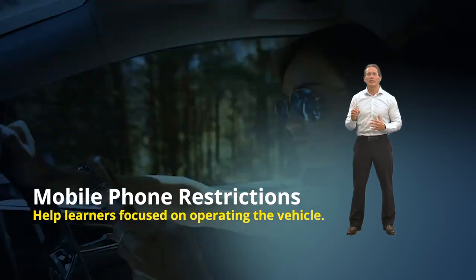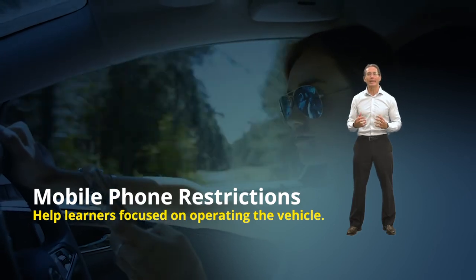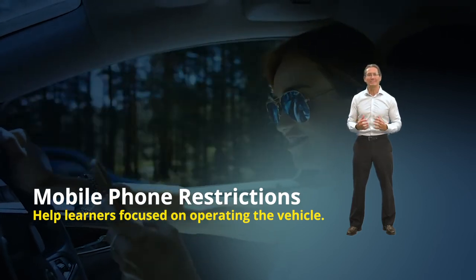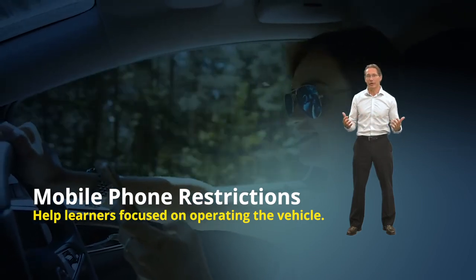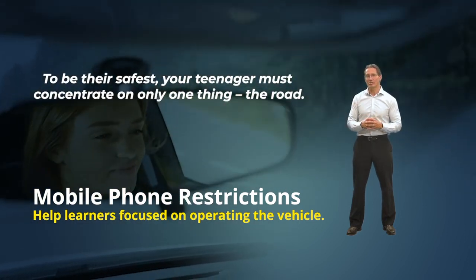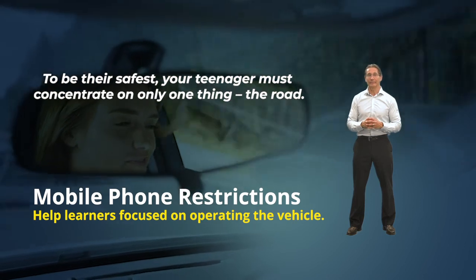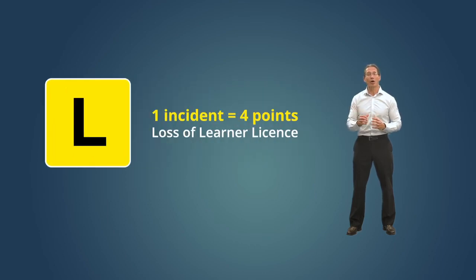These mobile phone restrictions are in place so that your teenager can focus on the complex task of operating a motor vehicle without the temptation of checking for notifications or distractions from the phone. To be their safest, your teenager must concentrate on only one thing: the road. Unfortunately, learner drivers can lose their license after just one mobile phone incident, as it's a 4 demerit point offence.